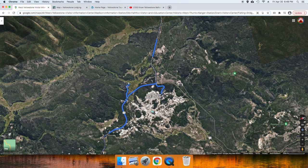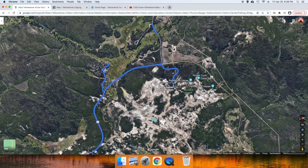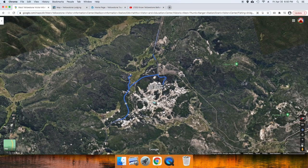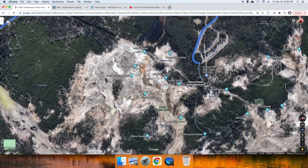The next museum that we come to is just down the road, and that is the Norris Geyser Basin Museum. You probably know by now from various of my other virtual Yellowstone tours and podcasts that there are two different geyser basins in Norris. One is Back Basin and one is Porcelain Basin. And to get to Porcelain Basin, you actually walk through the Norris Geyser Basin Museum.